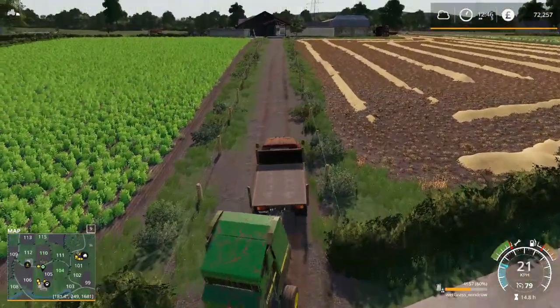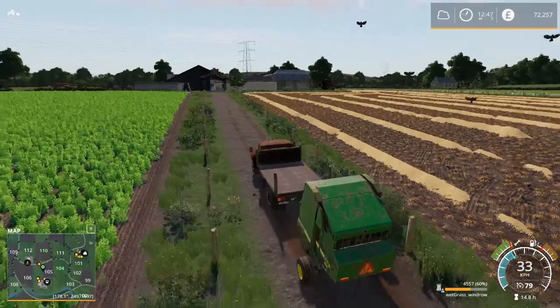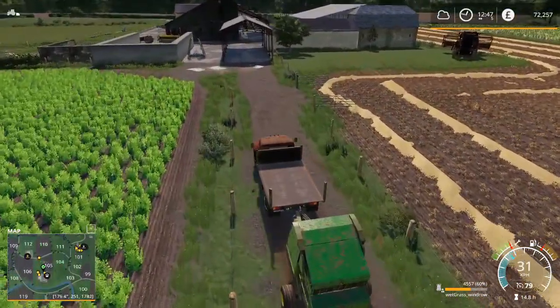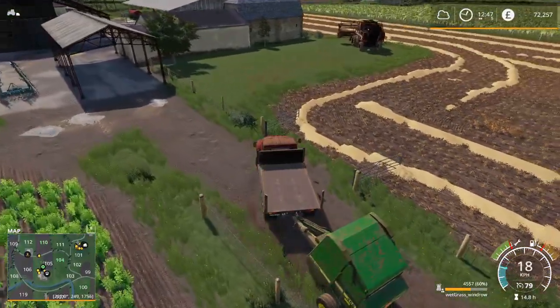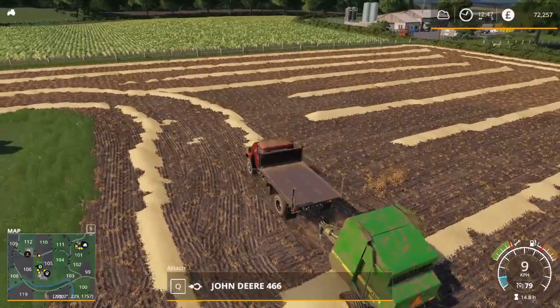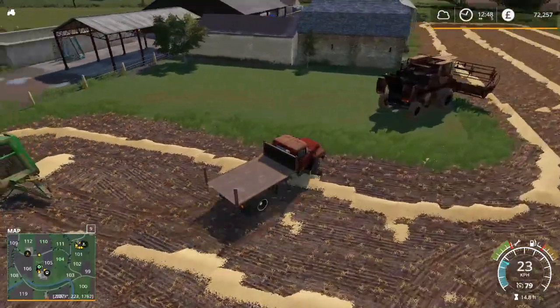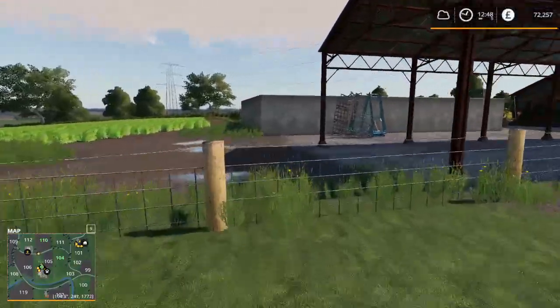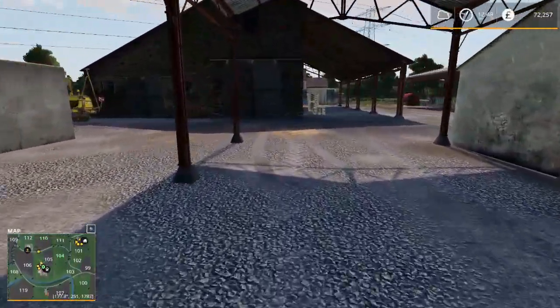Guys, before you go out to your next job, make sure that you get this equipment cleaned up. They will. They're good that way. They follow direction well. Okay. Well, I'm going to knock these bales out very quickly, and we'll catch back up.